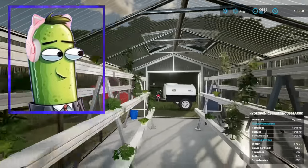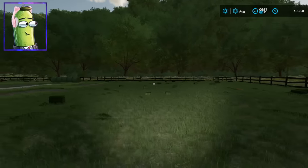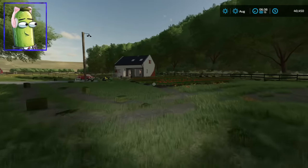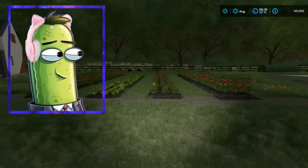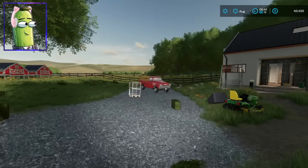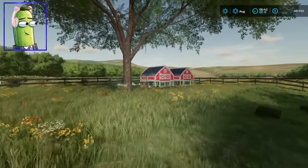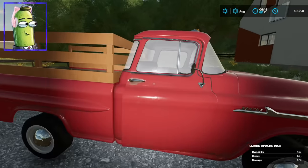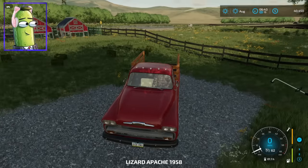I think we're gonna build more greenhouses today, right down in this area once we get all these bales picked up. And then we're also going to be replacing this garden. I haven't fully decided with what. But on top of that, we're also gonna be building a brand new barn right here. So we've got a lot to do today. First thing we should do is get all these bales picked up, but we're gonna need a trailer to be able to do that. So let's get into town.